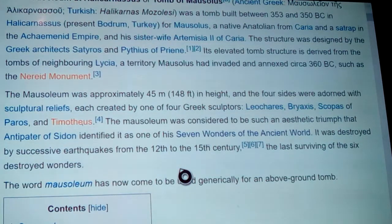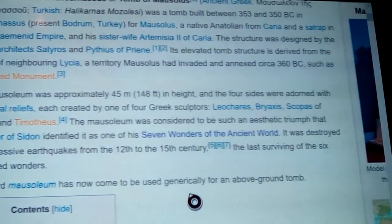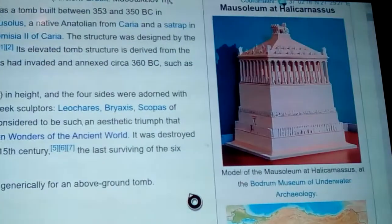Well, they're all used to make up most of what ancient Cairo is made up of now. But it was the last surviving of the 6 destroyed wonders, and the word mausoleum has now come to become used generally for an above-ground tomb. So let's take a look at this.